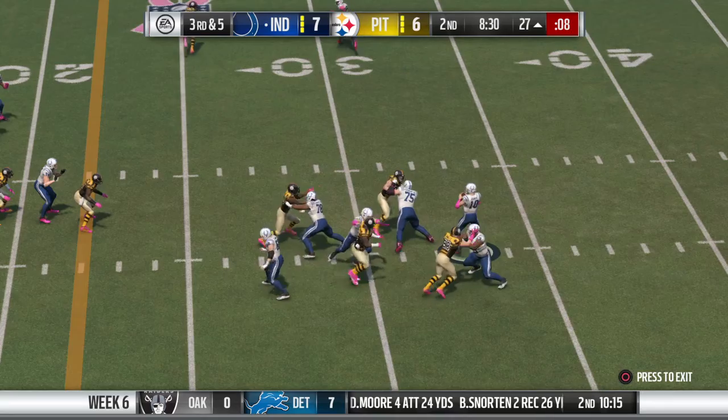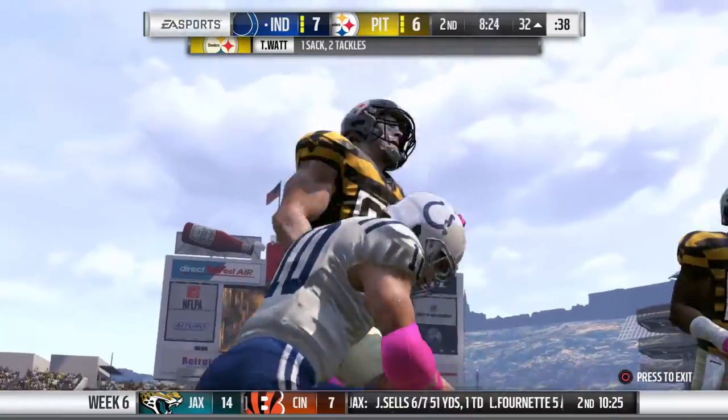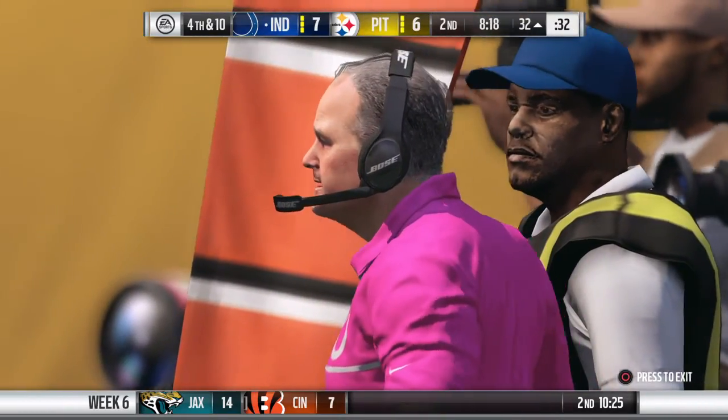They'll set up a throw, finding time. And he will go down outside of the pocket for a sack. Tried to get away, but could not. And on that one, the protection just broke down. You've got to have that leverage, don't you?